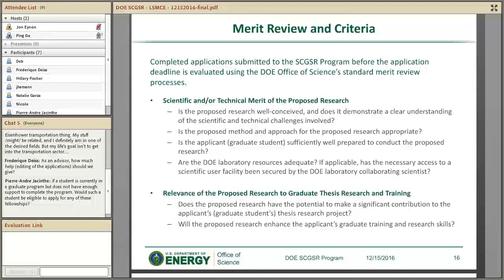The first one is scientific or technical merit of the proposed research. And then there are 4 questions to elaborate on this criterion. This is really about if you have a good research idea. Okay, this is really about if you have a good idea. Okay, that's the first criterion.